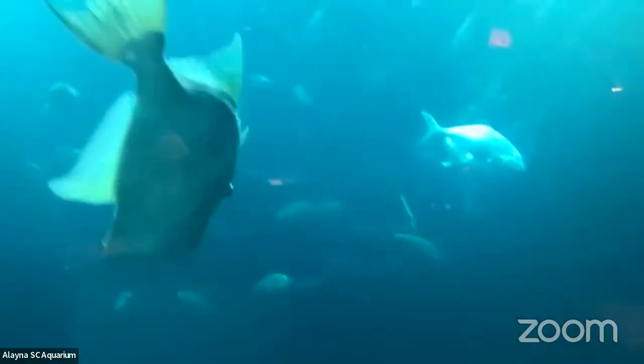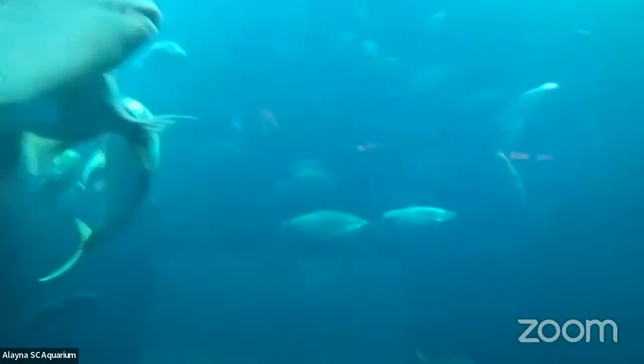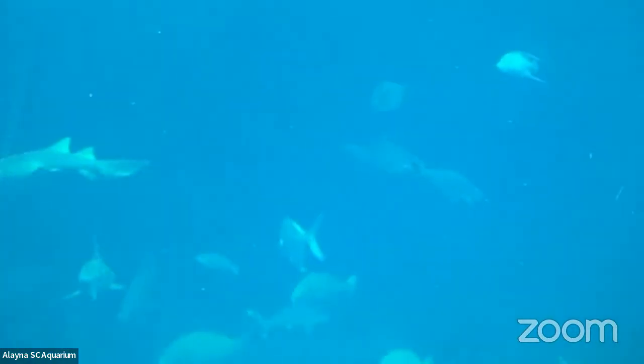Some of you have maybe heard a rumor before that all sharks have to keep swimming all the time in order to survive, but this is not necessarily true for all shark species. Some sharks, like our nurse sharks, have an adaptation called a spiracle. Spiracles are two little holes that are usually on either side of their head, kind of by their eyes. And they are like little tunnels.